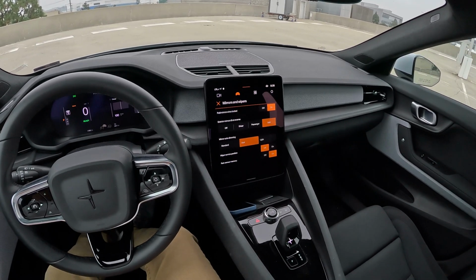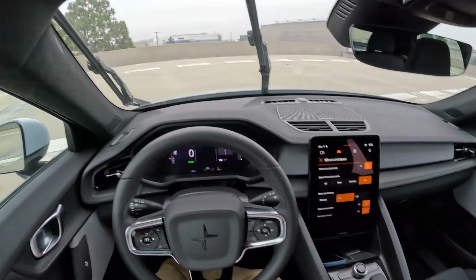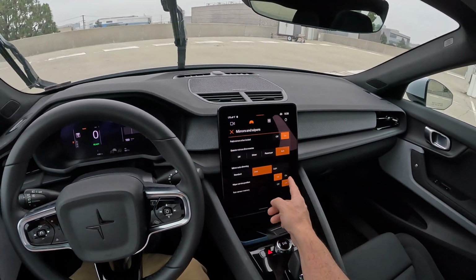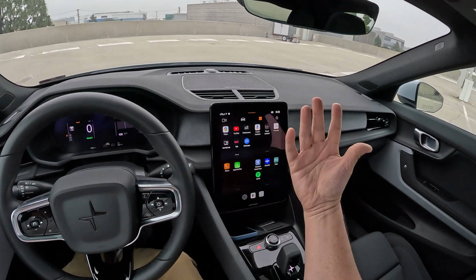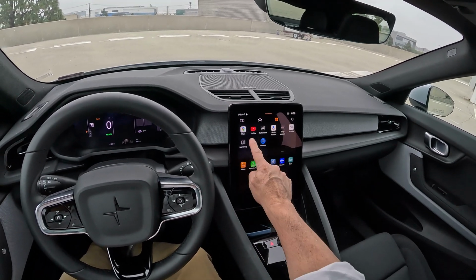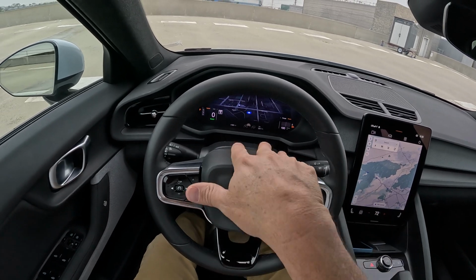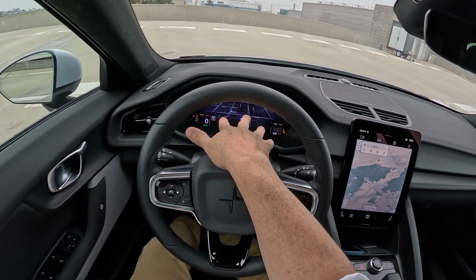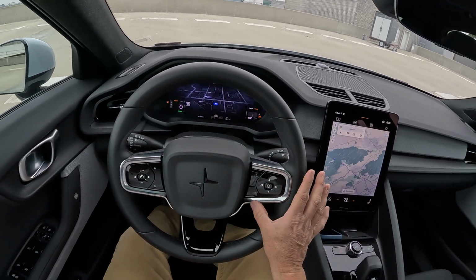So we go to mirrors. Let's put our wipers in the service position, and they'll come up. So I find this pretty easy to use. I don't know why people are complaining about it too much. Again, now you get back to that sort of phone look. And the beauty of this is your maps over here are highly integrated into your instrument cluster, and that's a game changer. This is very, very nice.